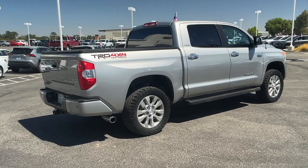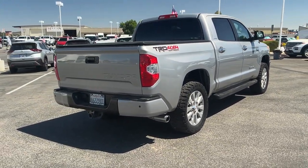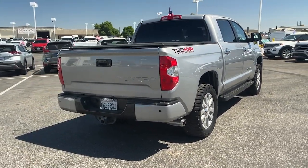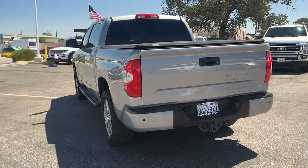These are just some of the great options this vehicle comes with: navigation system, keyless entry, heated mirrors, satellite radio, backup camera, fog lamps, power driver seat, electronic stability control, aluminum wheels, heated front seat.